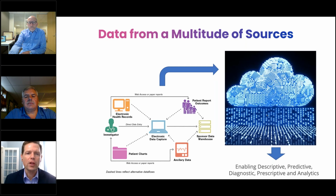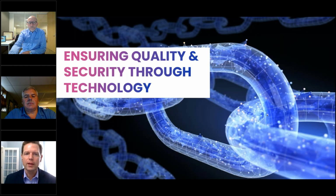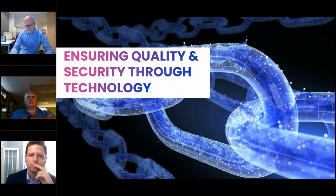But let's move in and talk a little bit about the quality and security piece of this, because I think we're seeing with all of this that the idea of quality and security is going up and up and up. Things aren't getting any easier. Things are happening more and more worldwide. So Keith, we'll let you go first this time. What are the big things that you think we need to think about in terms of quality and security when we're getting a new system?